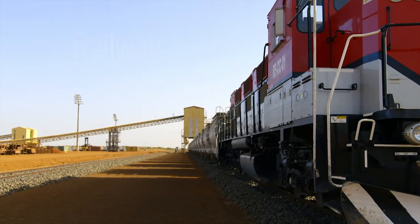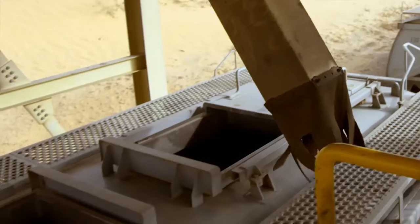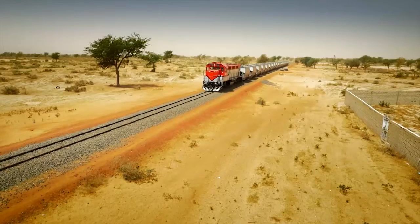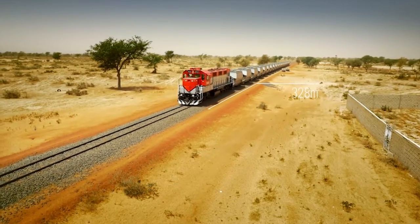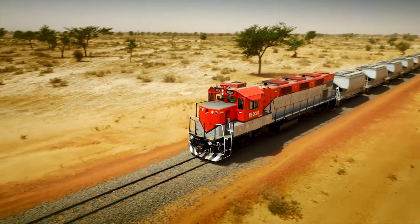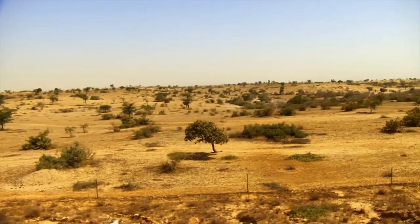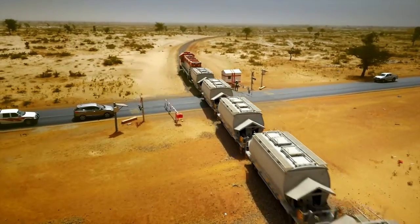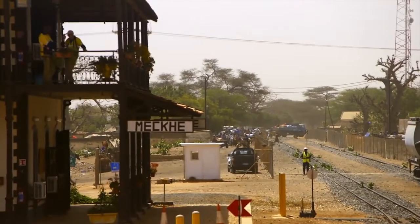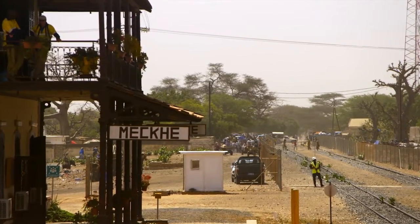Product is loaded at the MSP for transportation to the port of Dakar, using rolling stock that GCO owns and maintains. Each train stretches for 328 metres, carrying a weight of 1,218 tonnes. Trains make the daily journey from the MSP along a 22-kilometre rail spur built and owned by GCO and 110 kilometres of existing refurbished rail over which GCO has a concession for use to the port of Dakar.